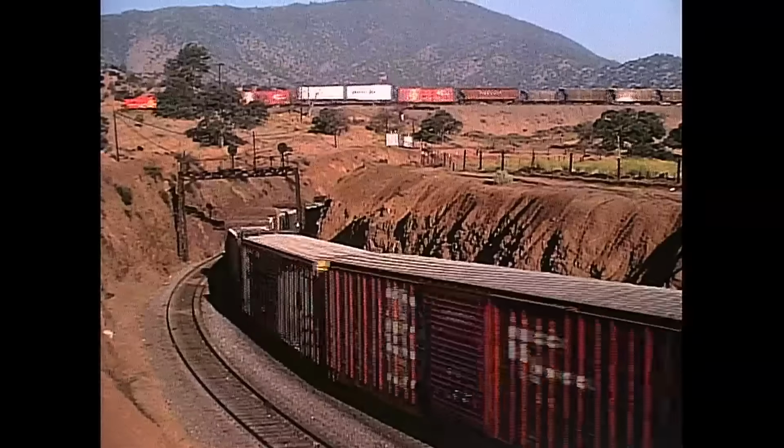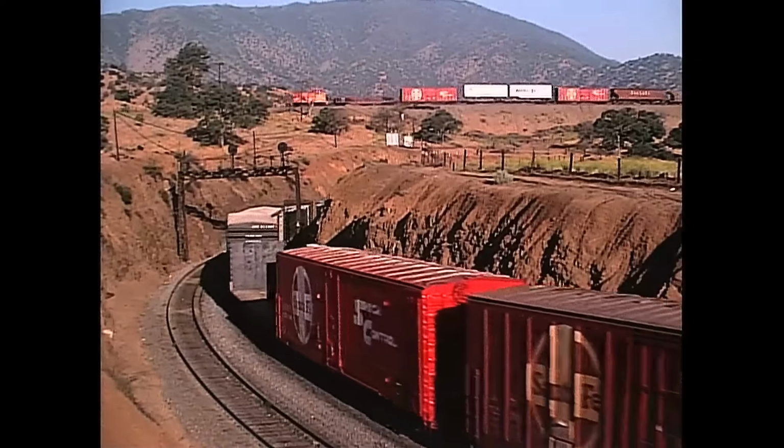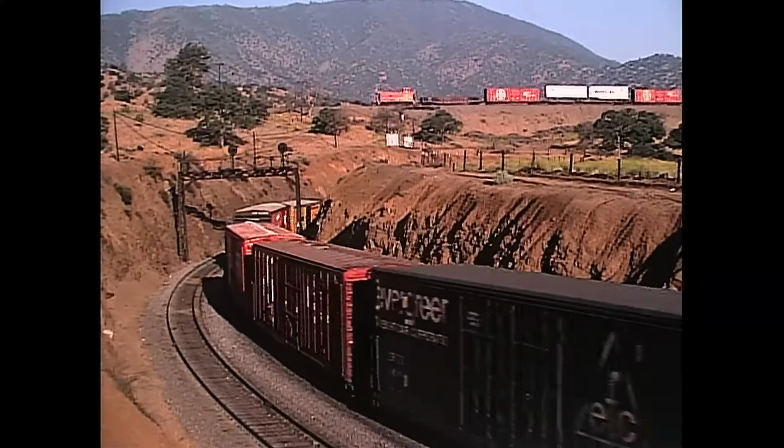The train disappears into the cut and tunnel below the high line and passes beneath its own train. The train is now running in a westerly direction to Bakersfield.